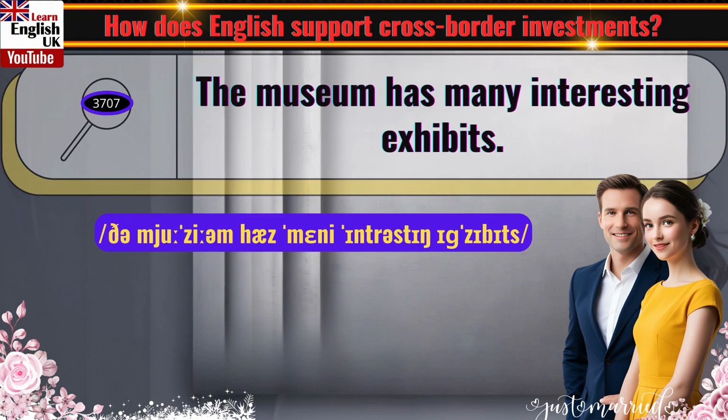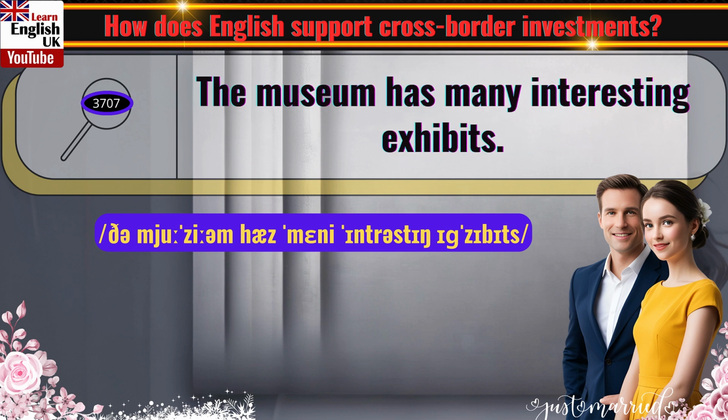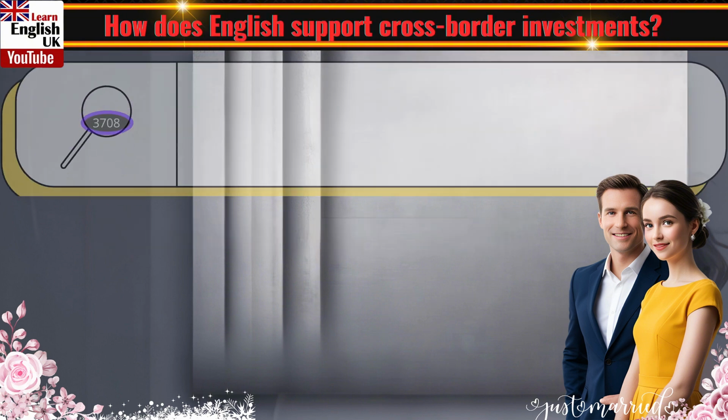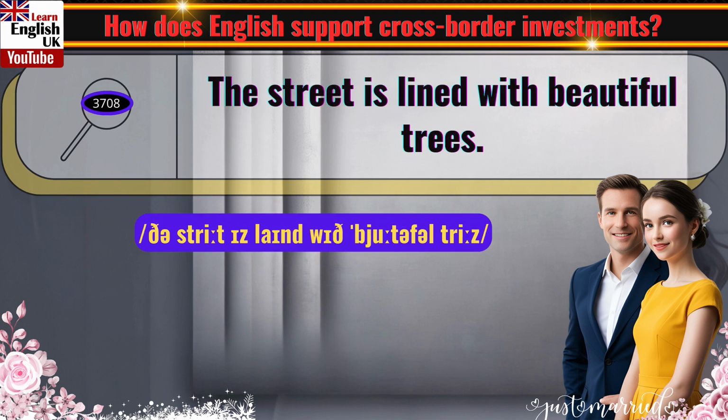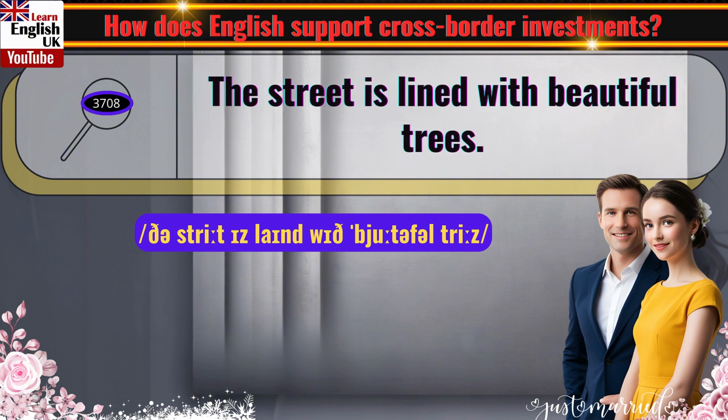The museum has many interesting exhibits. The street is lined with beautiful trees.